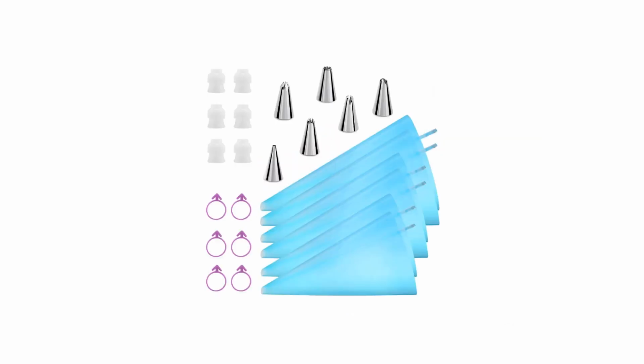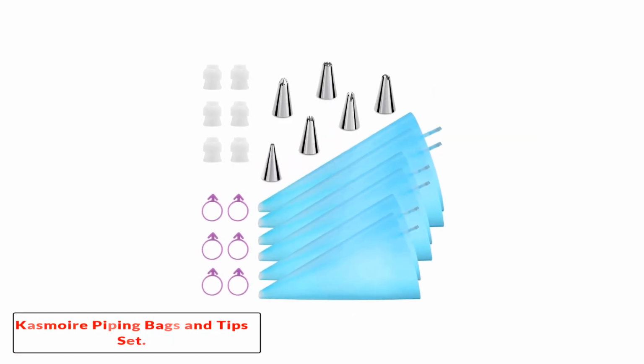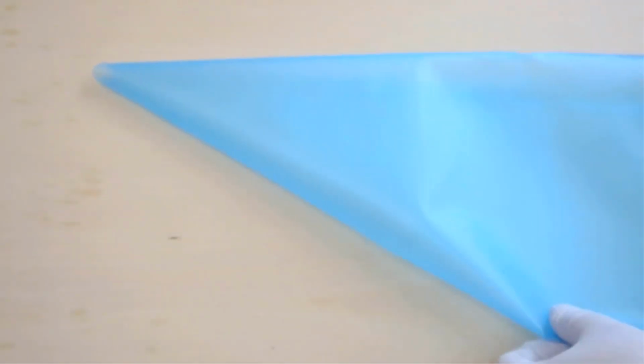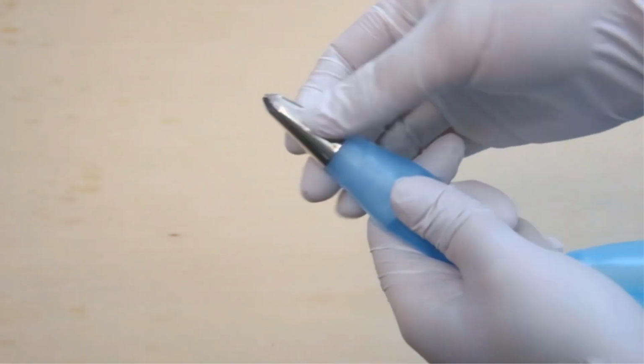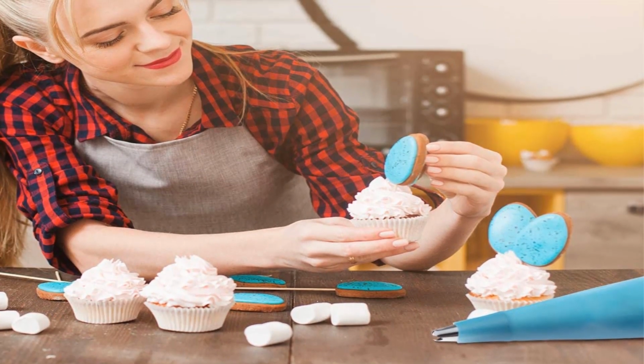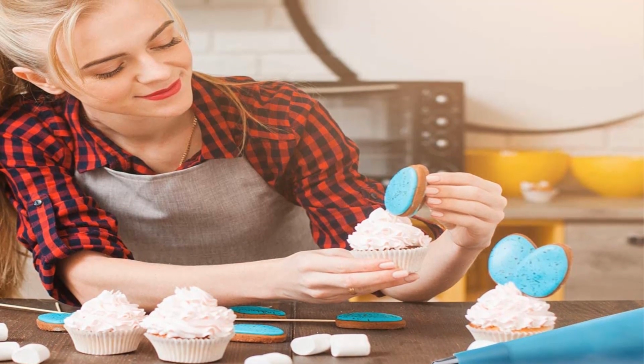Number 4. Kesmoire Piping Bags and Tips Set. This piping bag set from Kesmoire is perfect for beginners and experts alike. This set comes with 6 reusable piping bags made to withstand use without tearing or warping. If you want to save money and the environment, this is a good choice for you. This set comes with 6 different piping bags, 6 piping bag tips, 6 piping bag couplers, and 6 bag ties.